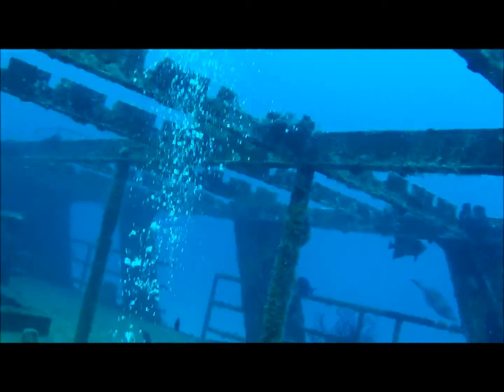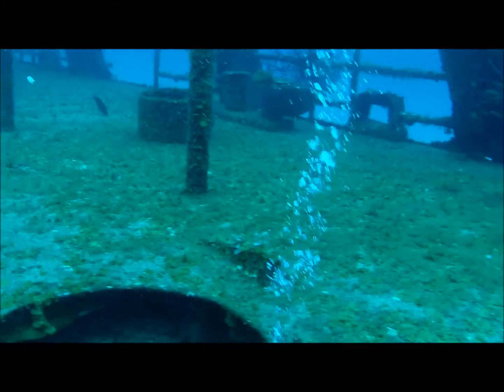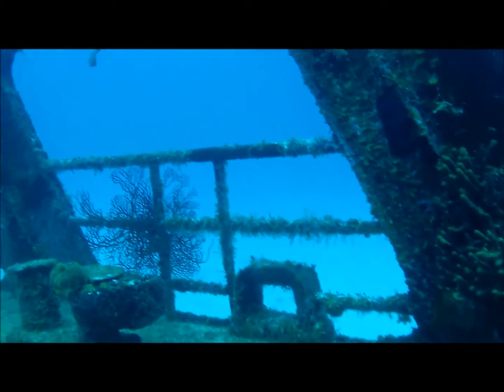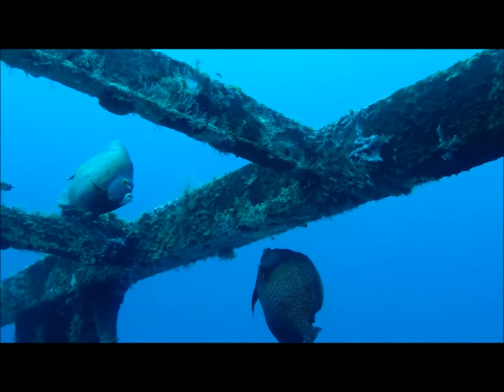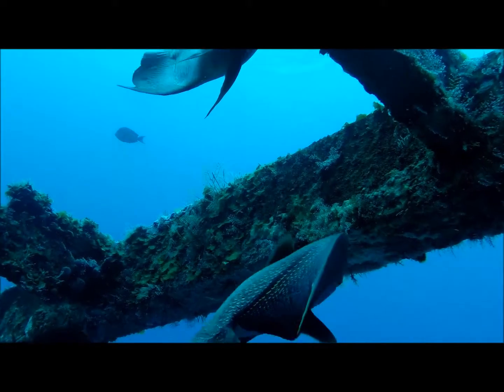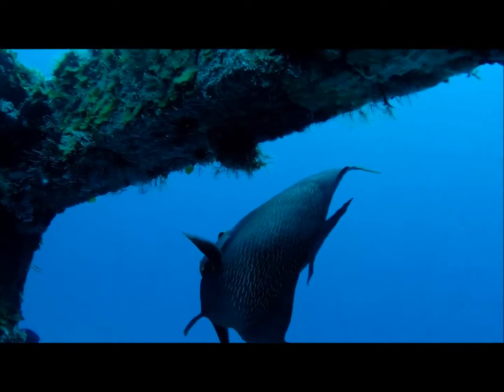When we speak of habitat, we're not just talking about a place for fishes to live. We're talking about structure on which we can grow coral, hard corals, soft corals, sponges, and then this becomes a friendly place for crustaceans and for fishes of many different kinds. You can see that corals and sponges have encrusted most of the exposed structure of the ship. Many fish are territorial, and when they make this structure their home, they'll not wander far away.